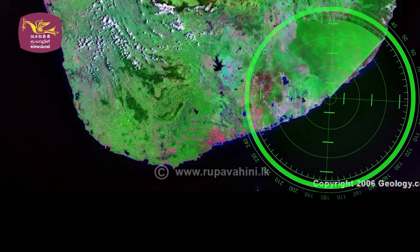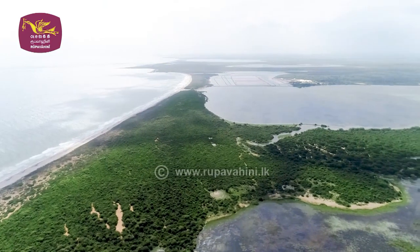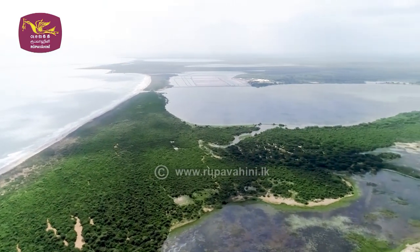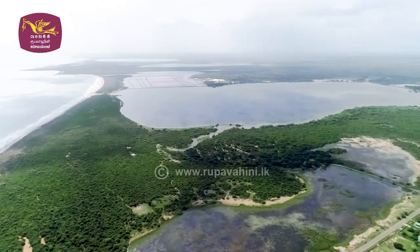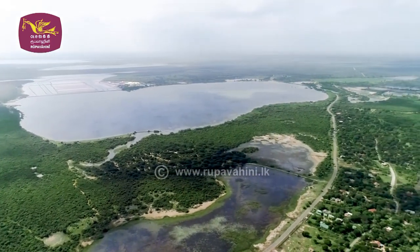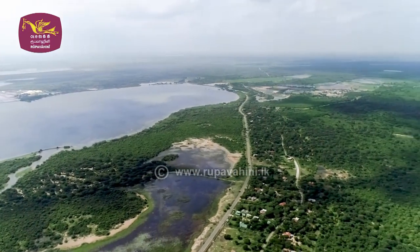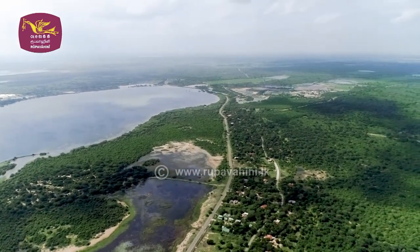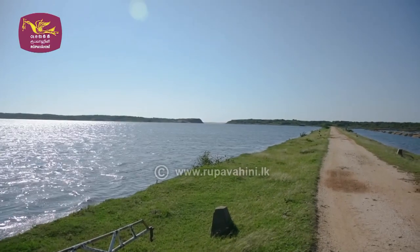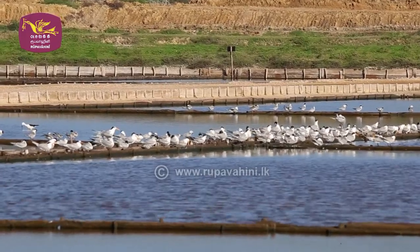From leaving Mannar, now we are entering the Bundala wetland system in the southern point of the Central Asian Flyway. Because beyond Bundala is an ocean about 8,000 km wide that spans all the way to Antarctica. So a bird that flies south will enter somewhere in southern Sri Lanka, and Bundala is one place where it has to stop.